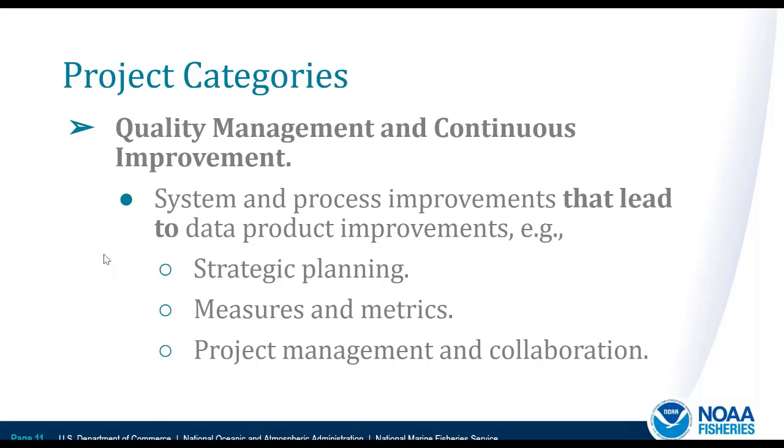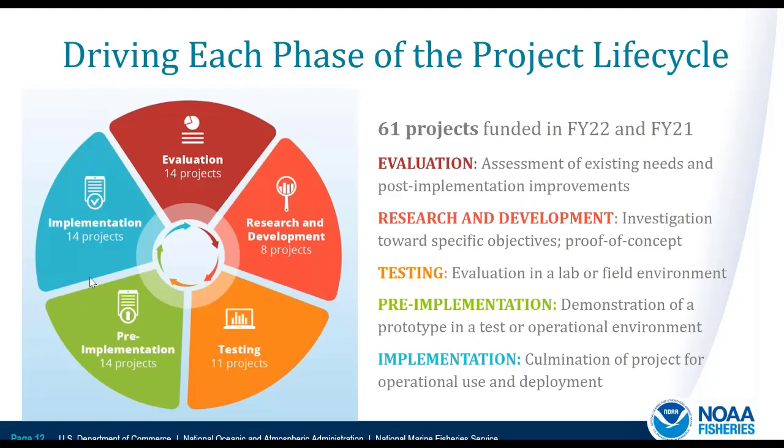So as Michael mentioned at the beginning, and as you might be able to tell from the description of these different focus areas, this RFP is really trying to drive each phase of the project lifecycle, from evaluation to R&D and testing to pre-implementation and finally to implementation, and then back around again to reevaluating your processes. All of that is supported by this RFP.